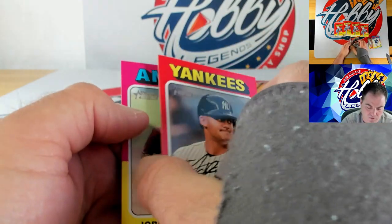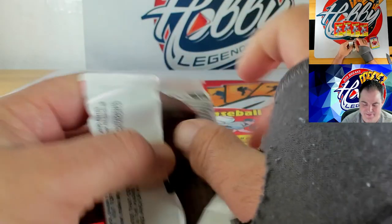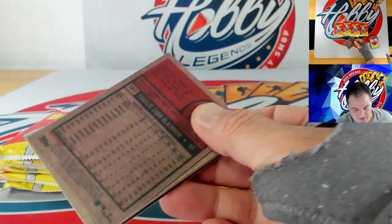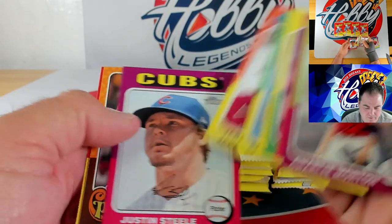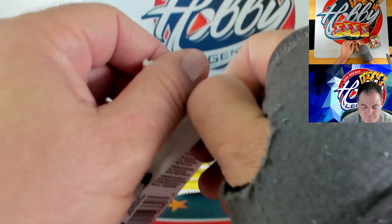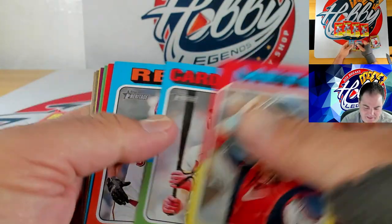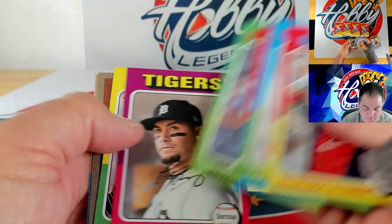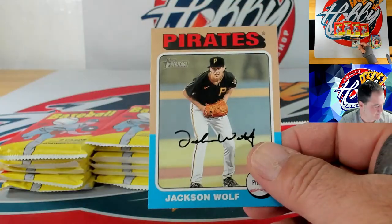Oh, that's in the two hole. Come on, come on. Damn it. Not one time have they been a short print of any kind when we get to that, except that one Ellie that we did pull. Luke Weaver is going to be a low number.